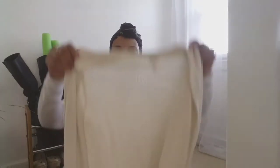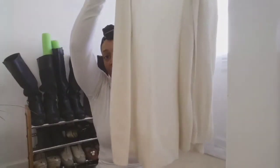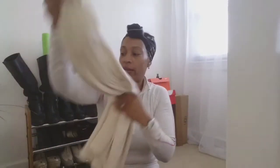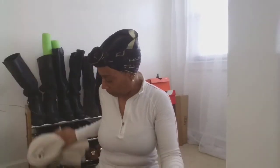And then also I have, with the clothes, you guys, because I got to cut this video short now, this long sweater here. It's a cardigan, but it's not long enough to cover up my rear like I would like it to. And this is by Gap Body. So I'm going to be parting with that.